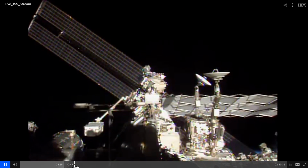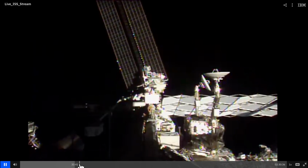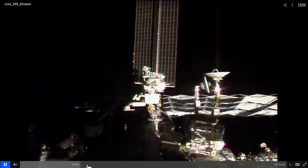So if we keep going forward, it looks like it's gone, but it's not really gone. Let's go forward a little bit more, and it will turn blue screen. It will turn blue screen in just a second. Okay, blue screen. And then it will turn to nighttime. Nighttime comes. There we are. Okay, nighttime.